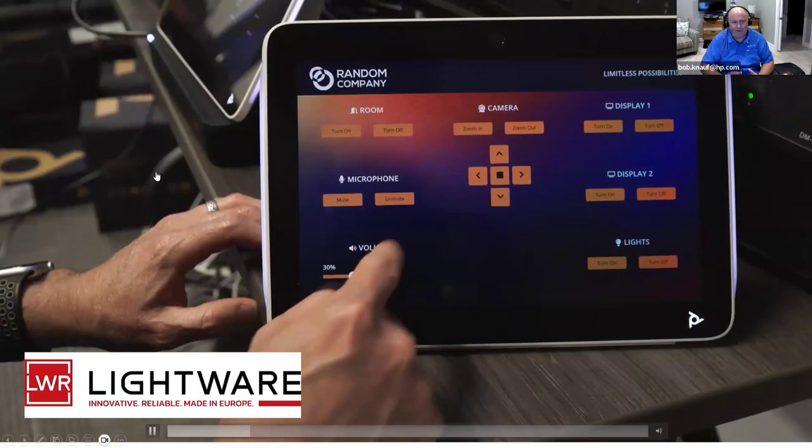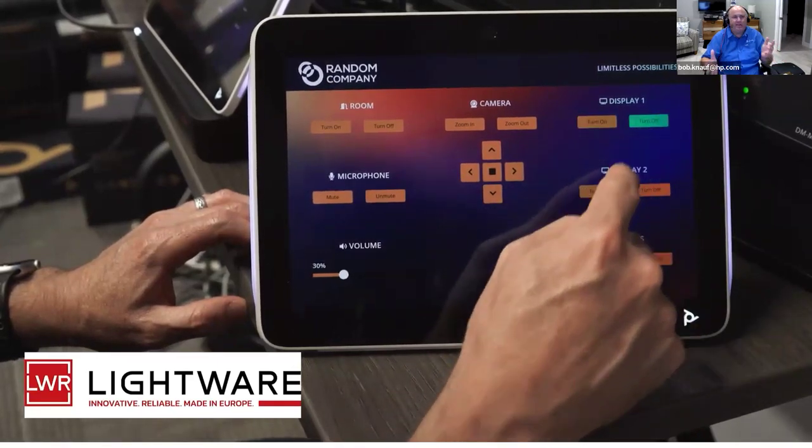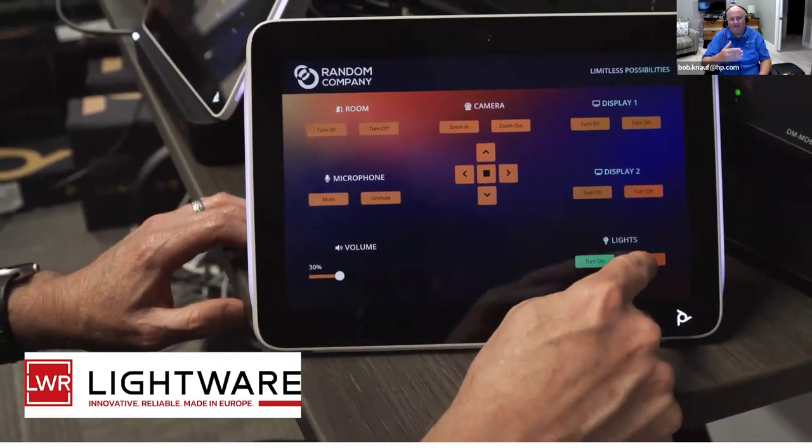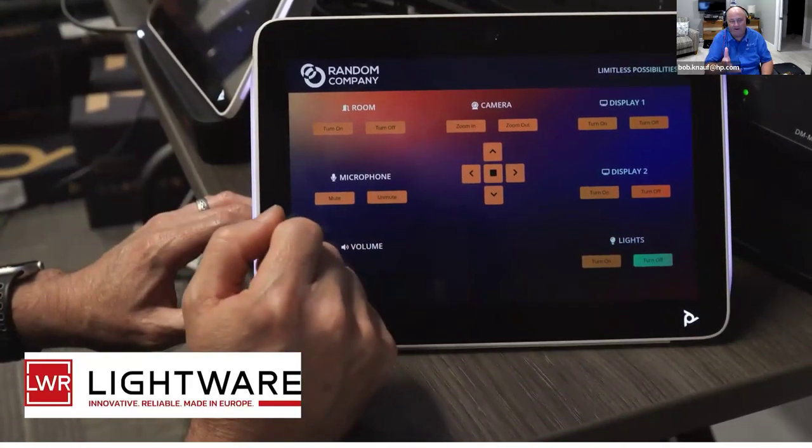This is just an example of the TC10 connected to Lightware, and you now have the capability to have all this running right there on the TC10.